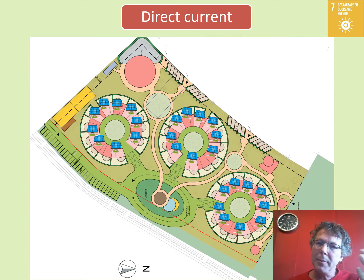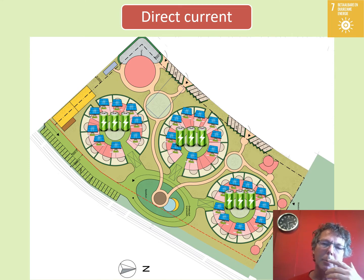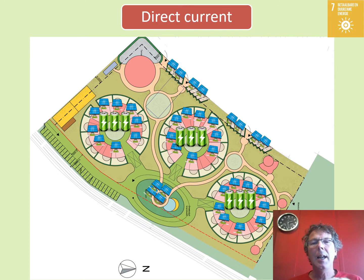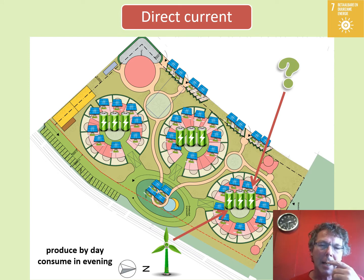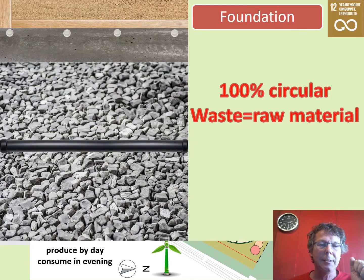With electricity, we do the same thing. We store everything that we produce into batteries, and we can even use windmills if we want to, or any other ways to generate electricity. And also here we produce by day and we consume our own energy in the evening.